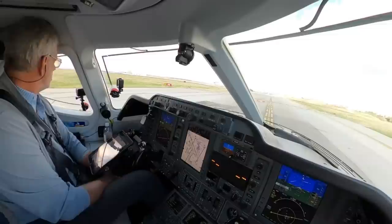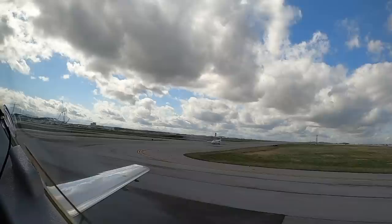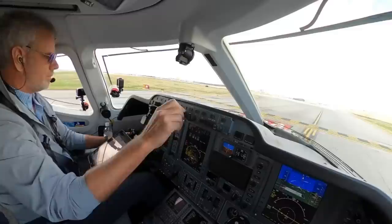Turn right, Hotel 3, ground point 900. Right turn out, Hotel 3, ground point 900. November 390 Golf Mike, Nashville Tower, runway 20 right, turn left, heading 180, cleared for takeoff. Area of moderate to heavy precipitation on course. 390 Golf Mike, cleared for takeoff, runway 20 right, a left turn, heading 180.